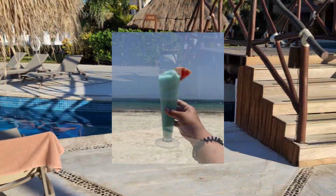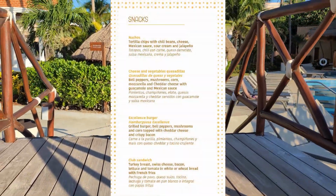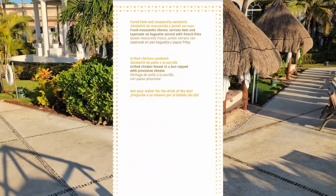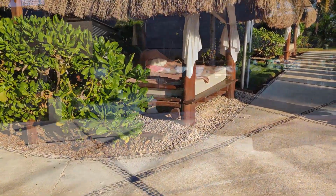Now, for those days when you're perfectly content lounging at your beach chair, just ask your server for something off of the beach snacks menu. When I'm in my ultimate state of relaxation, I love ordering quesadillas or nachos straight to my chair. Seriously, it's like achieving Olympic gold for Zen.